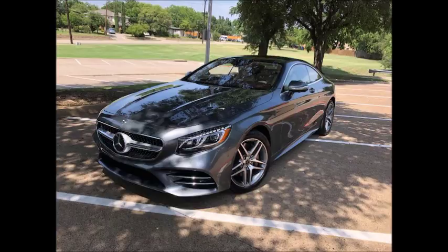This is the S560 Coupe. This is the largest two-door that Mercedes makes. Just an absolutely beautiful car. I tell you what, everywhere I go, people want to look at this car. You just don't see very many of them. It's not a big seller. Part of that's the price. Most people can't touch it.